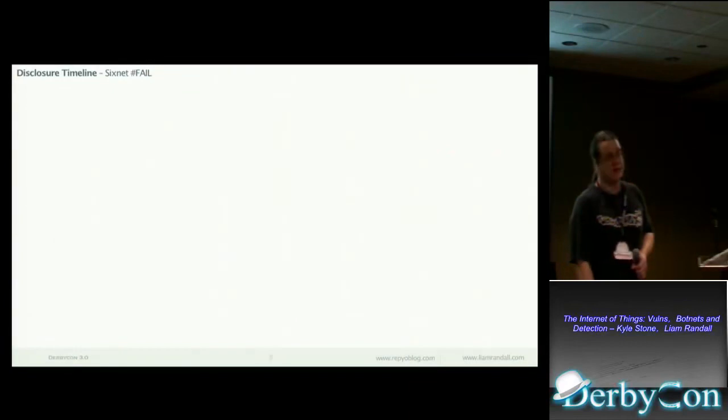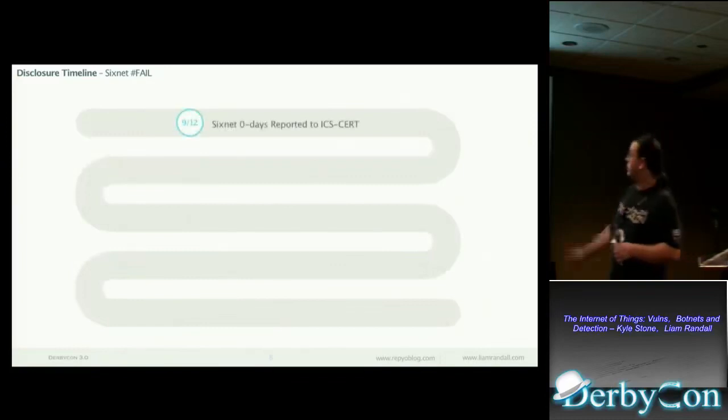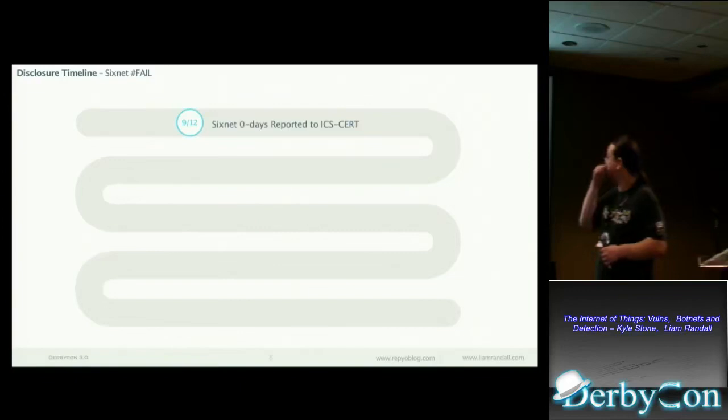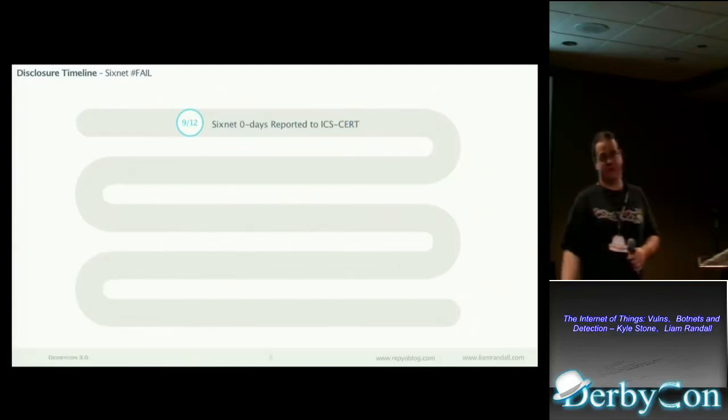So, the disclosure timeline with 6net. This was rather an interesting situation that I found myself in. So the vulnerability was reported to ICS-CERT. If nobody's familiar with it, this is the Industrial Control System version of CERT. They have their own branch. They are part of the Department of Homeland Security. All they deal with is infrastructure. So these are the guys protecting the systems that protect our nukes, that protect our water, that protect our power.